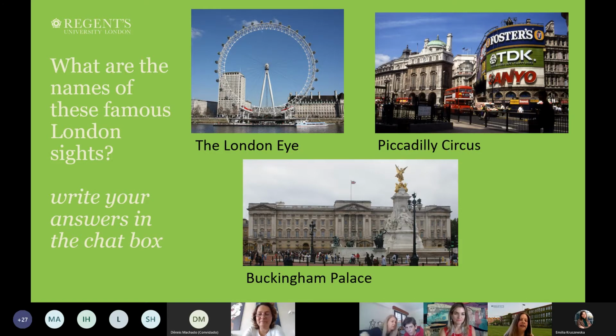Now, we're going to have a look at some of the famous sites that we have here in London. Have a look at some of these famous sites and see if you know the names of them. Just have a little look and write the names in the chat box. There are 3 on this slide.